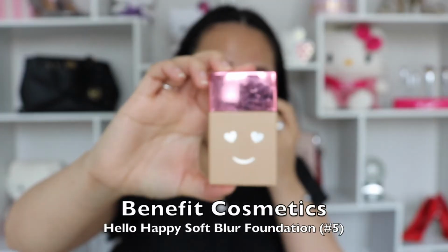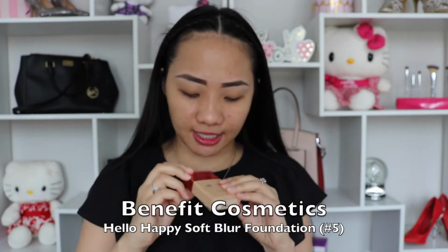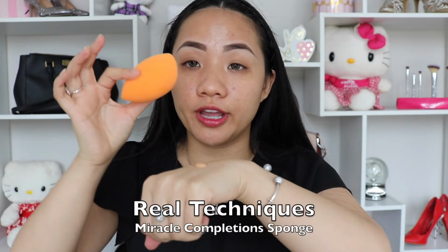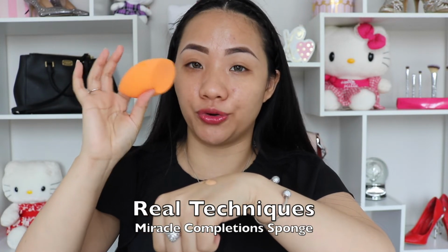I'm using the Soft Blur foundation by Benefit, and this is number 5. Whenever you use this, make sure you shake it like this because you want to activate the ingredients that sit on the bottom and mix it well with the top. I'm going to add a drop like this, and I'm going to use a damp beauty blender. I already put it through water and then took off the excess.